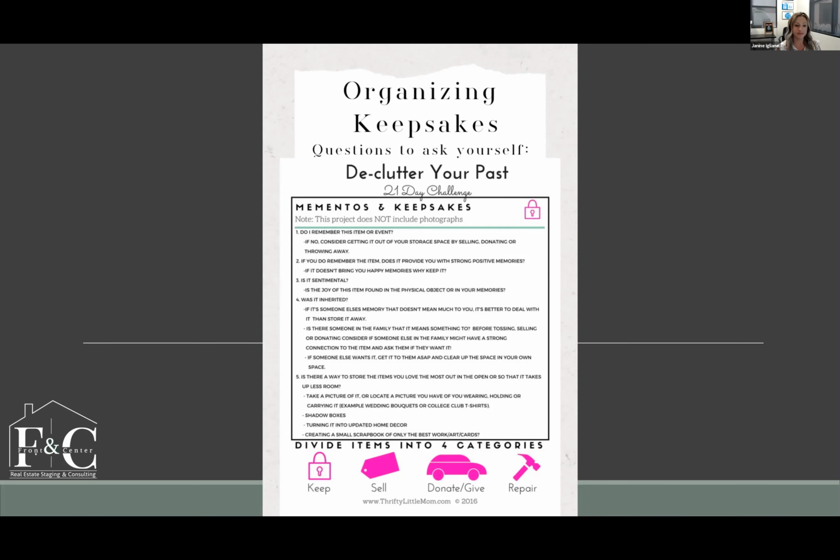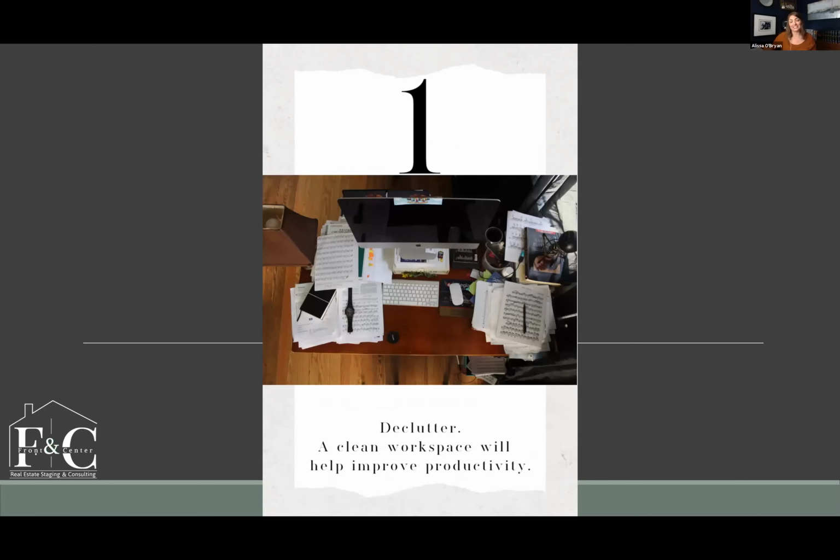That's great. Okay, so we're going to start on our first space, which is the home office. I know so many people right now are working from home. Maybe we don't have a designated room that is a home office. Maybe we're set up in the dining room, or in a guest bedroom at a small accent table that we're using as a desk. We want to make sure our workspace is clean and tidy, because it really helps improve your productivity.